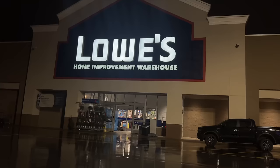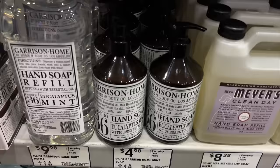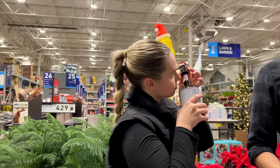All right, we got the dryer vent, or not the dryer vent, I don't know what it is, the hose connector adapter. I'm also gonna grab some hand soap because we don't have any. I saw these little hand soaps and I love the way the bottles look. I think they only have the eucalyptus mint, but that would be good, right? Yeah. Ooh, that smells so good. That smells like a spa. That does smell like a spa. That smells so good, I kinda like that.